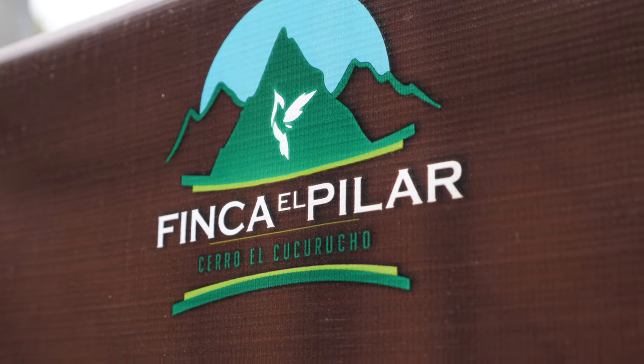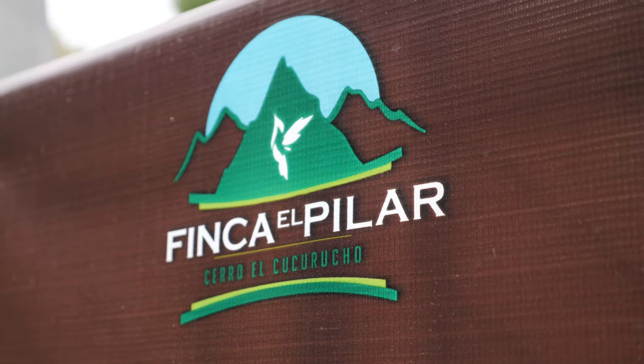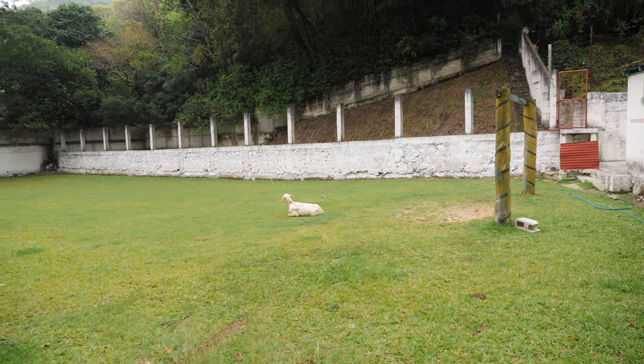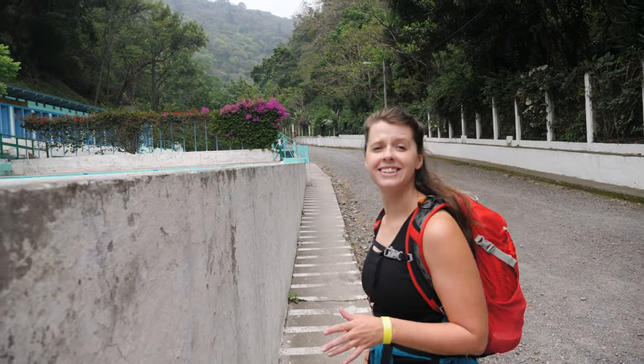Today we are at Finca El Pilar, about to do the Cerro el Cucurucho hike. It's like a 10-kilometer hike up through this kind of rainforesty jungle. Side note, there's a goat there. Hey, goat.